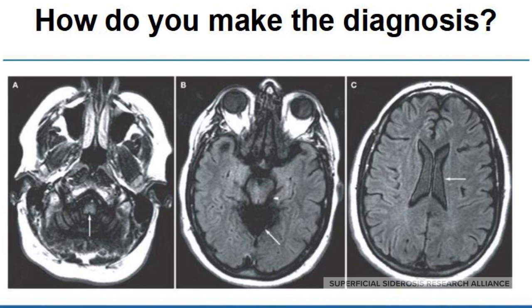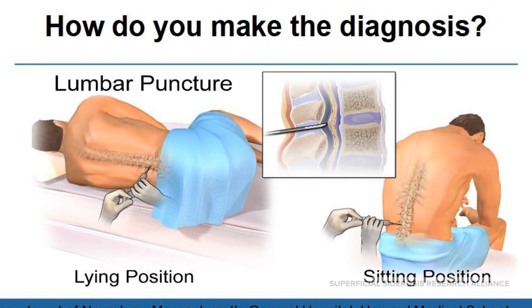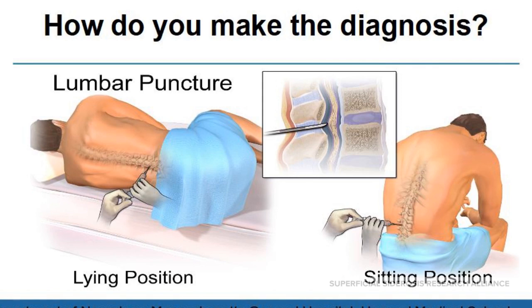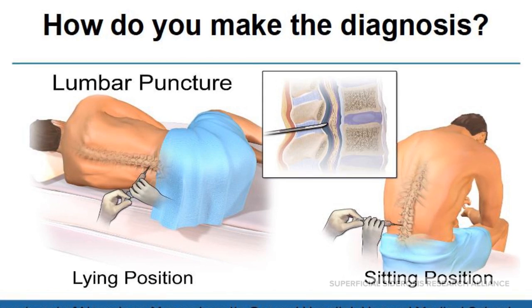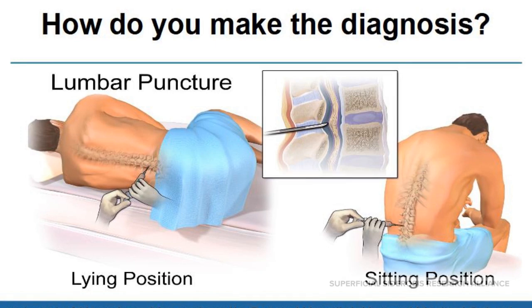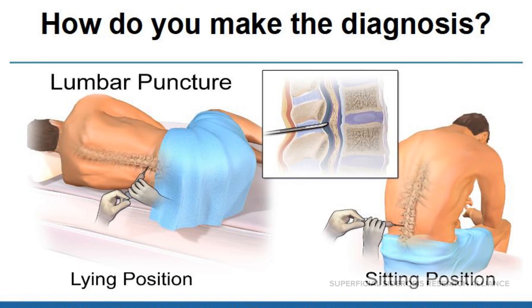Now, MRI is the most effective way of making the diagnosis, but on slide 6, the old-fashioned way of making the diagnosis was doing a lumbar puncture. This is a procedure where a needle is inserted into the spinal column and spinal fluid is withdrawn, and like I said, normally it looks like water. It always amazes patients to see something like water coming straight out of their back, but that's exactly what it should look like.